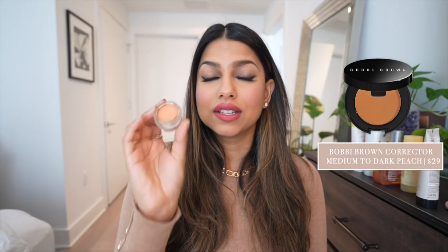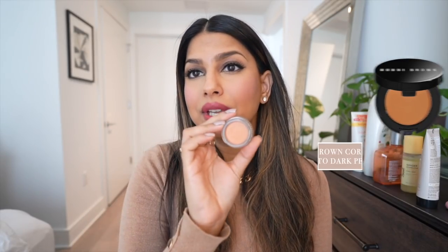Some products that have been helping me, especially on full glam days like this, to color correct the bags underneath my eyes, are these right here. So the first one is from Flower Beauty, and this is a more natural color corrector, and I definitely recommend this. This is also a great dupe of the Bobbi Brown one that you guys know I love, picture right here. This is so nice because it's more of a peachy tone. It's not an orange color corrector, so it's really, really easy to use.